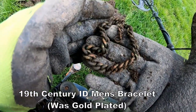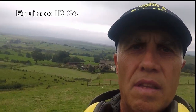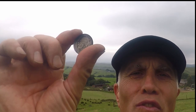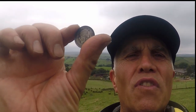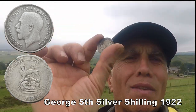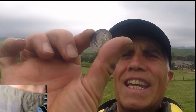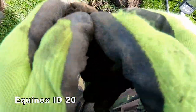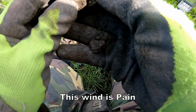And that were 20, that. The happiness of finding silver. Silver shilling, George V, 1922. Excellent, look at that, eh? Brilliant, we'll have a bit of silver. Nothing like it. And there, 20. Oh, see it there, look. There it is.